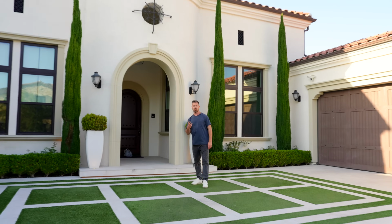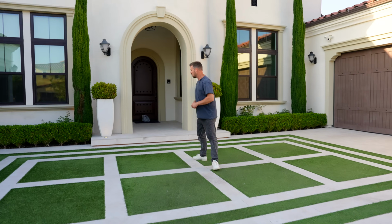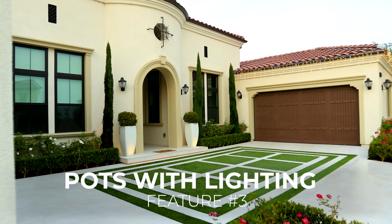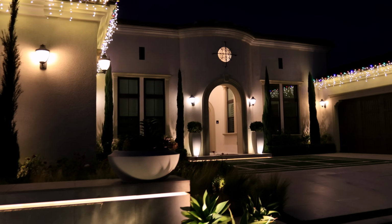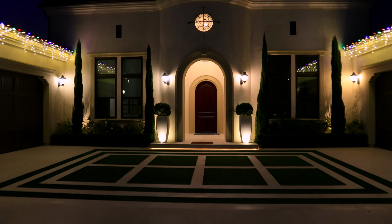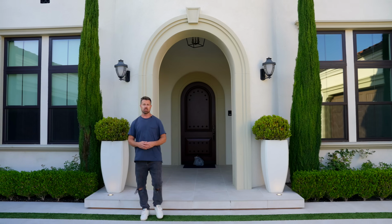And the third one I point out is very simple. It's a low budget way to upgrade the look of your house. Pots. So pots, you would think are just obvious, but there's a detail here that really makes a difference. You'll see in the evening how beautiful it looks. The ambiance of the light being in front and back really creates a more dramatic element to those pot features.